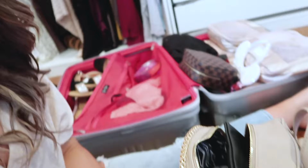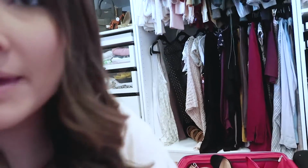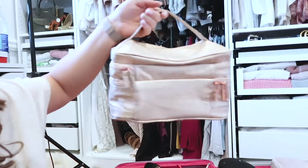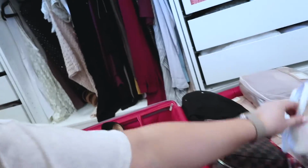Alrighty guys, we are finishing the final touches on packing. So I have my big suitcase here that I need to pack my makeup in, which is right here in this big old guy. So we have makeup there. Toiletries here. Guys, guess what came in? I wonder if I can put these on with one hand.